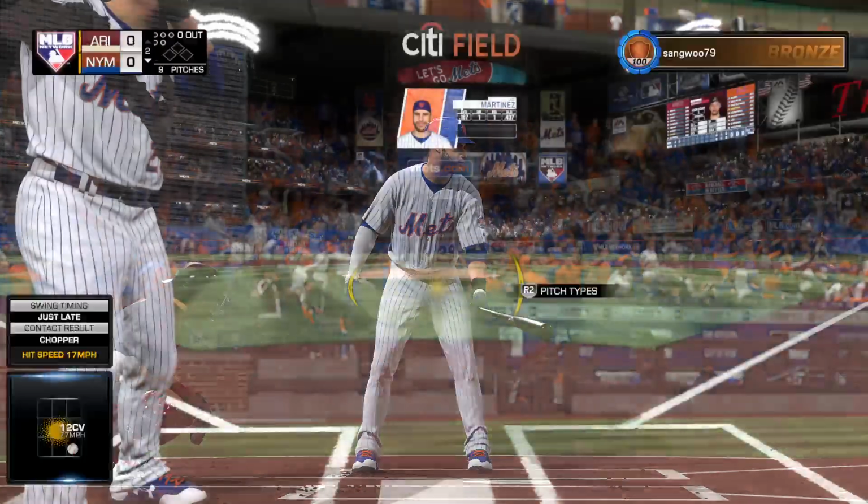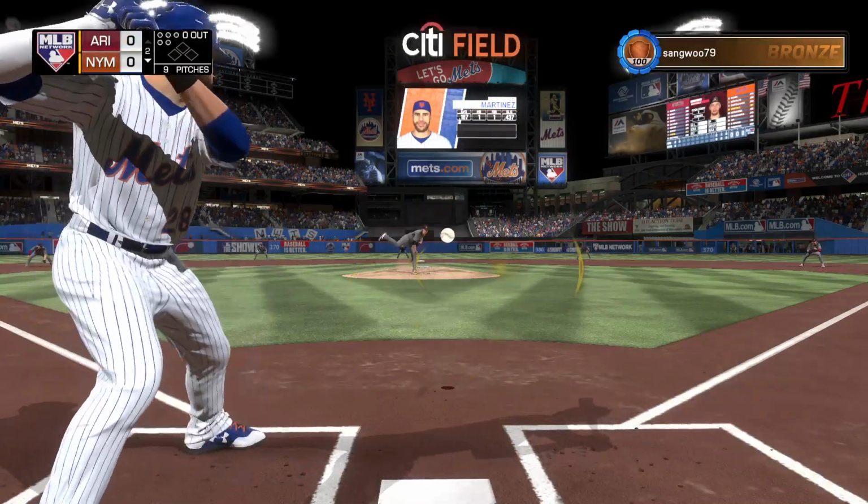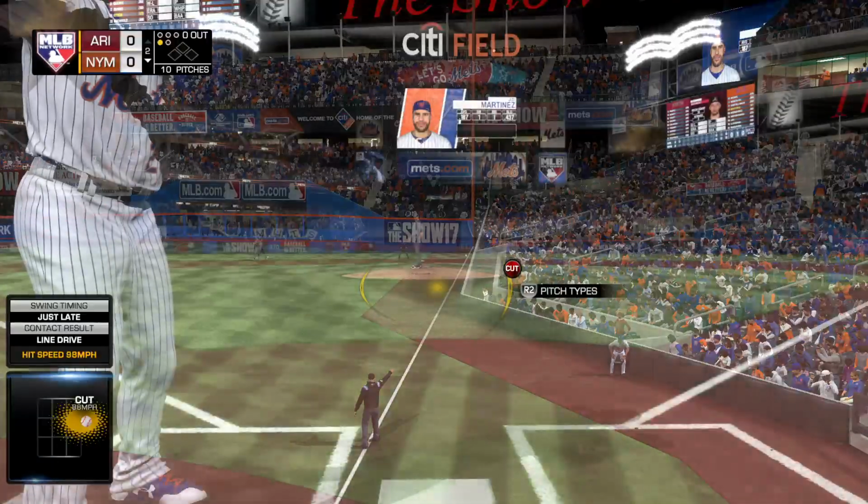Now at the plate, J.D. Martinez. He'll start us out here in the home half of the second. Well hit to right, but that's a foul ball.